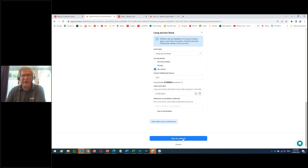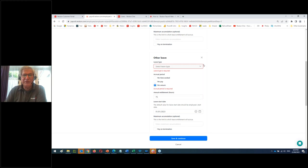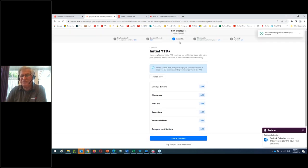Again, we don't have to make the decision to go to the next screen, think about what it is. No, we've just got a nice click to send us there. Now, if something's not right, we'll need to click that other leave, excellent. Save and continue. So if you've made an error, just look back. It will be outlined to you in red. Make the appropriate change and then continue on. And now we've gone to the next screen.